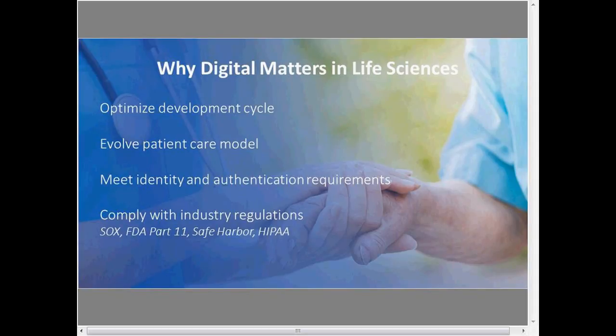And then, of course, I spoke earlier about compliance and security and the difference in being able to have that traceability, that visibility with an audit trail and seeing the steps of a process and when things are completed. So you're able to meet identity and authentication requirements and comply with regulations in a better way with digital.